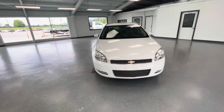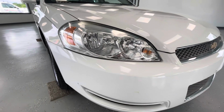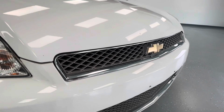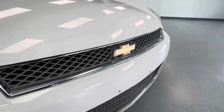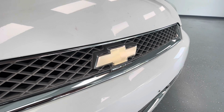Starting here at the front end, the first thing you'll take notice of are these beautiful halogen headlights. As we move here towards the middle, you'll see that beautiful black grill insert that is powder coated a slight gray color with this beautiful chrome trim running around that. And then finally here for the front end, you'll see that beautiful bow tie patented Chevy logo.